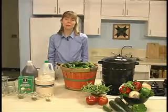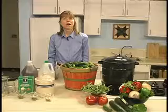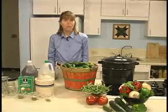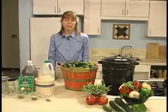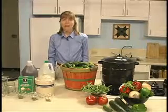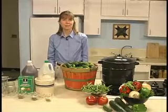Some older pickle recipes call for firming agents such as alum or lime to add crispness to pickles. However, when the fruits or vegetables are fresh and the proper ingredients are used, these items are not necessary. Now let's look at some equipment.